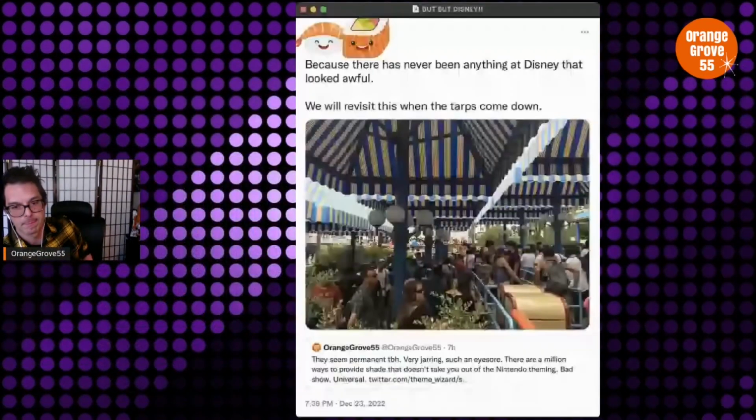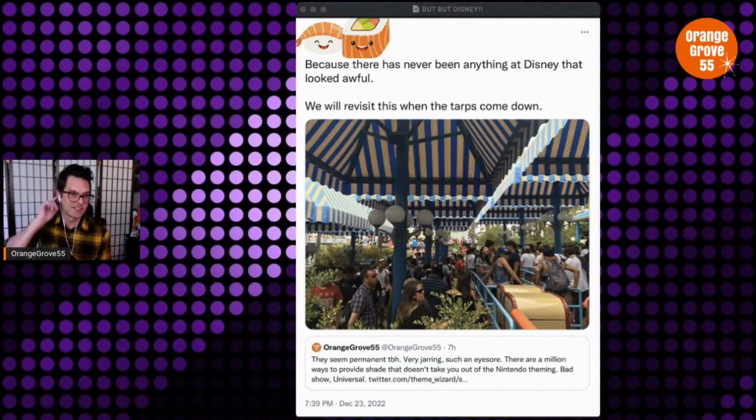Let's see here. I actually blocked out the person who made the response, because I actually really like this person. So I'm not trying to call them out specifically or anything, but this tweet was like, come on. My original tweet, as you can see down below, says, they seem permanent, to be honest. Very jarring, such an eyesore. There are a million ways to provide shade that doesn't take you out of the Nintendo theming. Bad show, Universal.